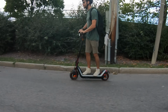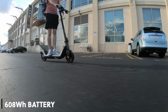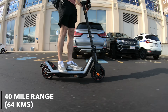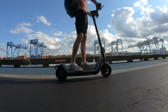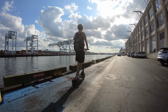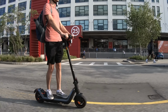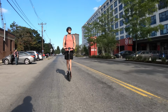For battery, the KQi3 Max has a 608 watt-hour battery, which gives it a huge amount of range of up to 40 miles. Now, that range is the advertised range, which means your true range will depend on how much you weigh and how fast you go. In our tests, we found that even a 170-pound rider going at the highest speeds was still able to get at least 30 miles of range. That's plenty of range for even the longest commutes.